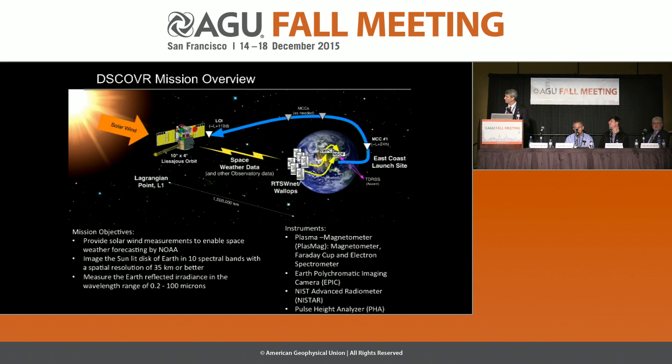At that point, it's a great place to monitor the solar wind, and NOAA will use that information to provide space weather forecasting using the PlasMag instrument suite, which includes a magnetometer, a Faraday cup, and an electron spectrometer. So looking back at Earth, we're going to image the sunlit disk of the Earth in 10 different spectral bands using the Earth Polychromatic Imaging Camera, or EPIC as we call it, and then we're also going to measure the energy coming from the Earth using the NIST Advanced Radiometer, or NISTAR. And then we have an experiment called the Pulse Height Analyzer that's measuring cosmic rays.